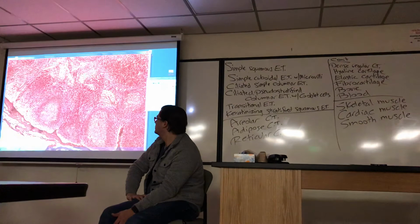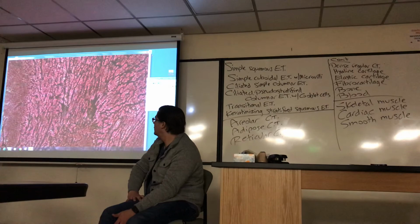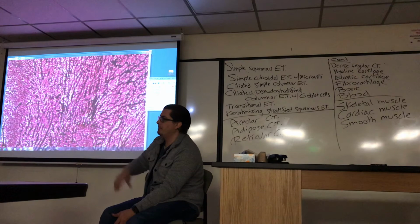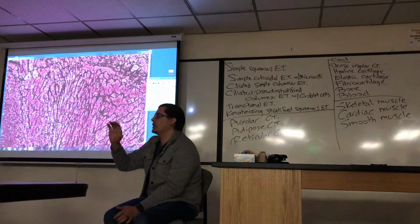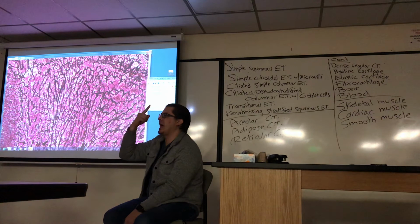Seems a little better now, and then high mag. Yeah, it's a pretty good example of reticular tissue. The reticular fibers are all the black fibers that you see, and all the red things are cells.